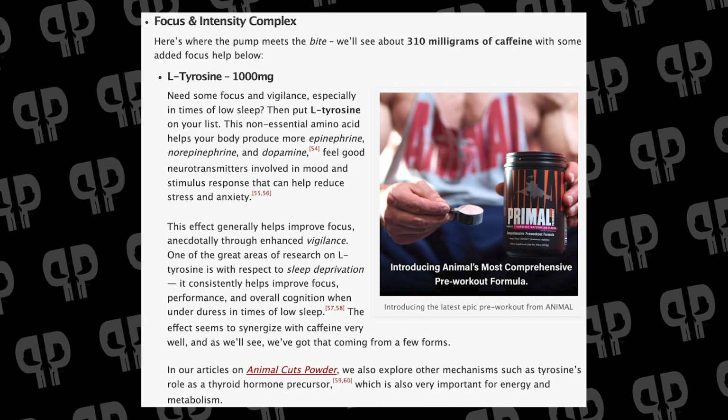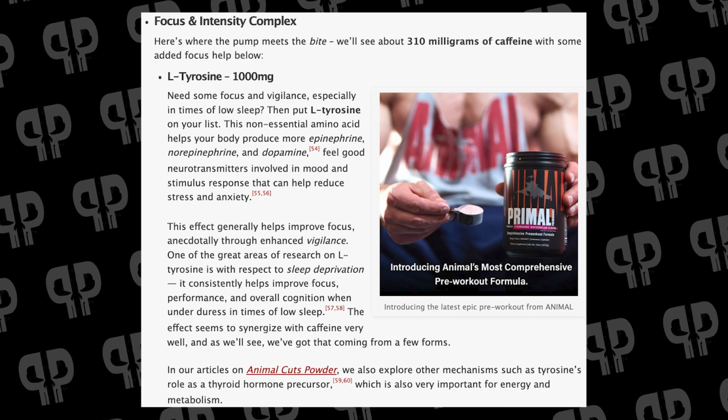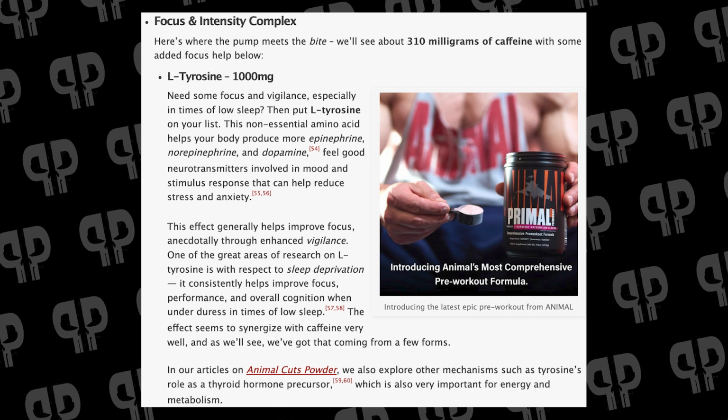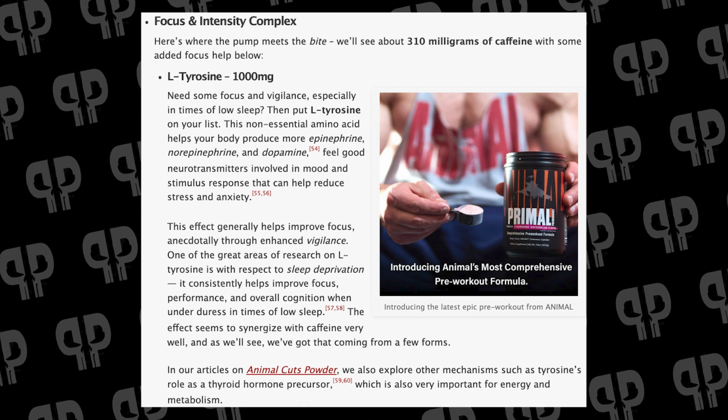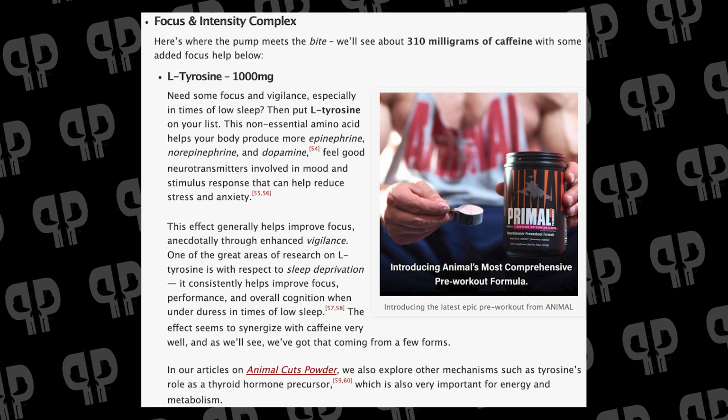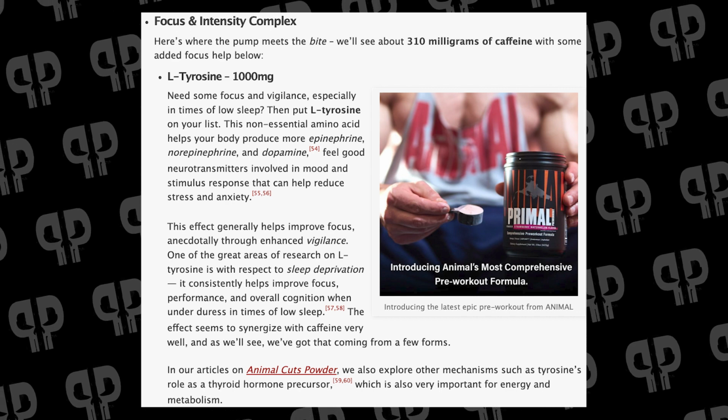L-tyrosine is definitely the most efficacious version of tyrosine. It's going to be a neurotransmitter creator where we're going to be looking at dopamine, norepinephrine, stuff like that. It's an incredible focus booster. I love taking this stuff at the beginning of the day before work or before going to the gym. It really dials me in. I'm sure you guys will feel the same way.